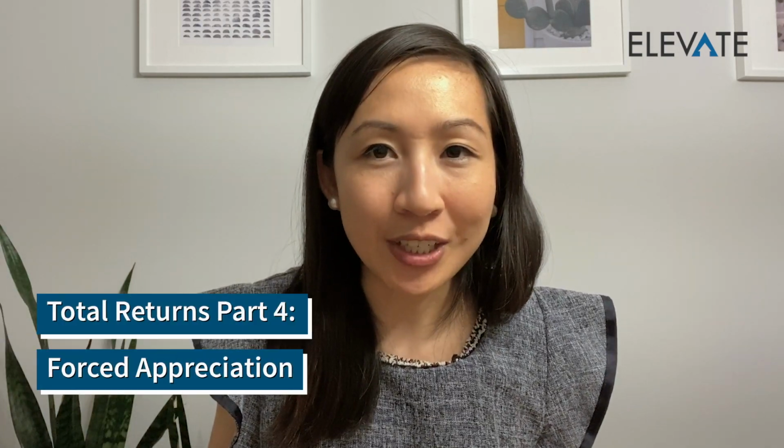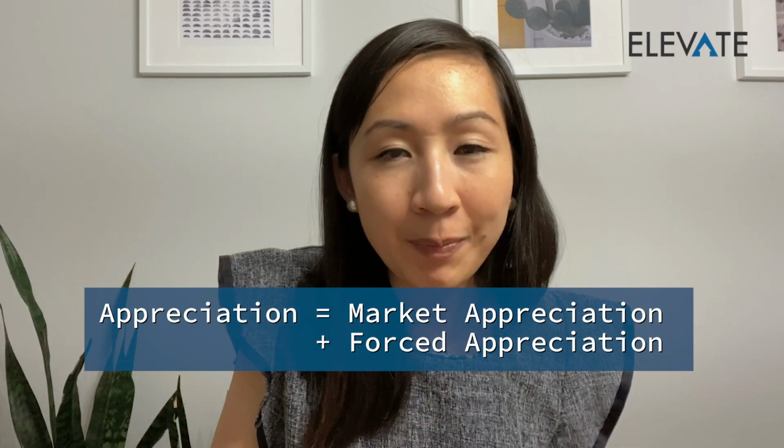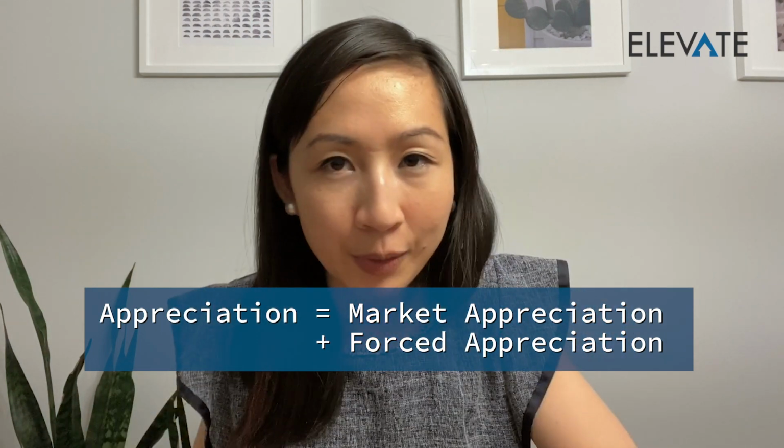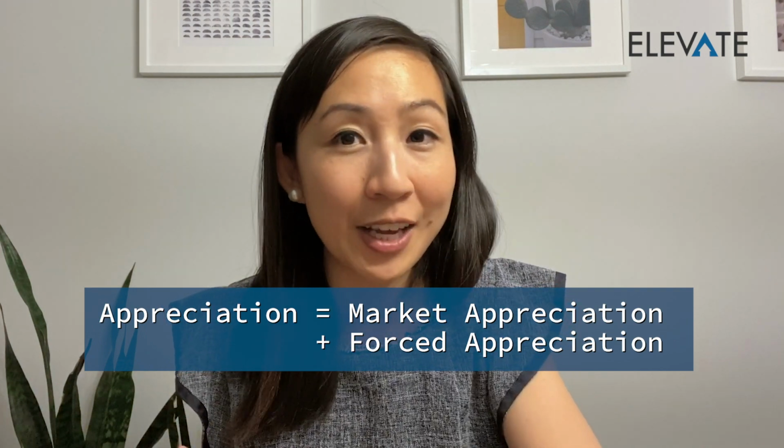The last source of return is forced appreciation, or how much you gain by upgrading a property yourself. So basically, I broke appreciation into 2 parts. Market appreciation, which can't be controlled by you, and forced appreciation, which involves active things you do to a property to increase value. Again, forced appreciation is created because you spent the time and the effort to make the upgrades yourself instead of buying a turnkey property, and this can get you attractive returns over a short period of time.